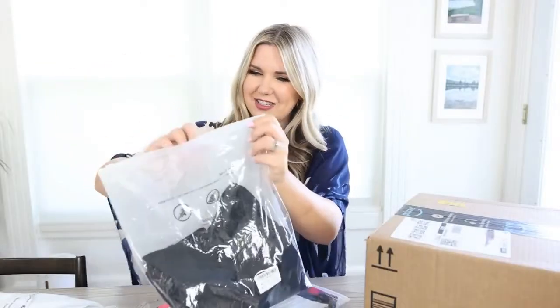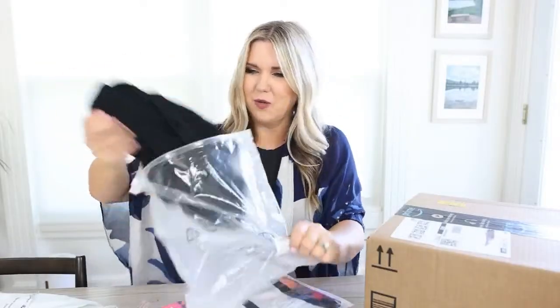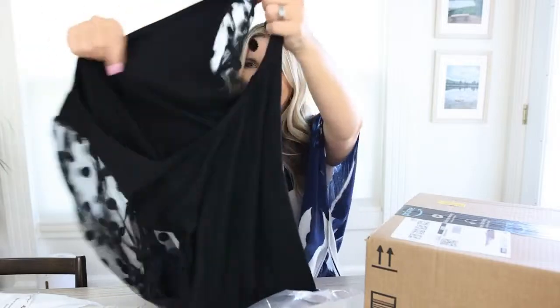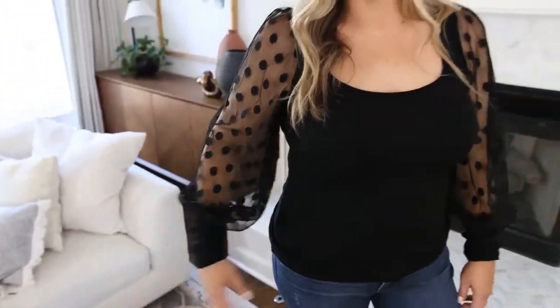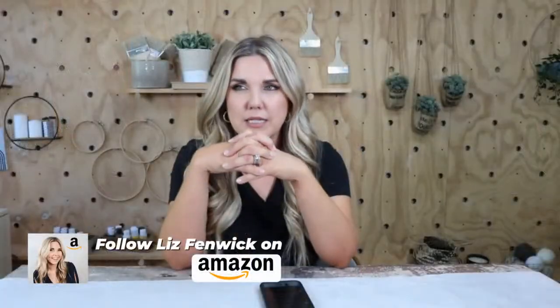Last year, I did an unboxing of this shirt. What I like about this shirt is it's got these polka dot sleeves to it, really cute. And then the ends of it are kind of a waffle knit black. I just think it's a really pretty shirt to wear with jeans. You know, I think it's kind of a dressy date night style shirt. I bought it in a size large.